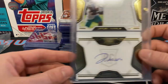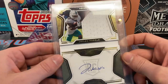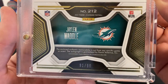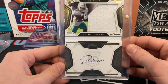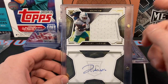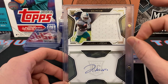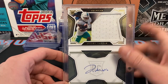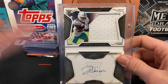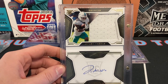All right, now this is a beast of a card. Again, nice Jalen Waddle RPA. It is a booklet RPA that is numbered 91 of 99. So very cool card here. This is a card that I got in a deal. I think this was at the Northeast Expo back in October, if I'm not mistaken. I want to say that's where I got this card. And I traded a low-end Luka rookie. I think it was like a PSA 9 for it. And the kid asked me, oh, would you trade the Luka rookie for it?